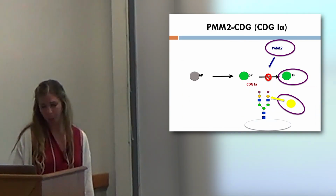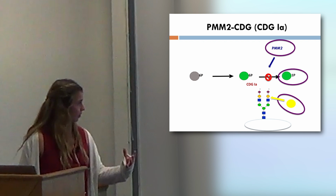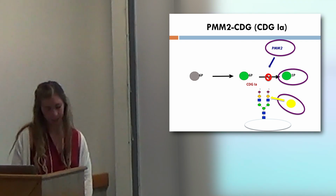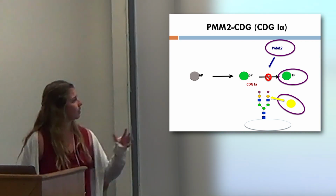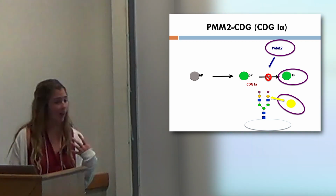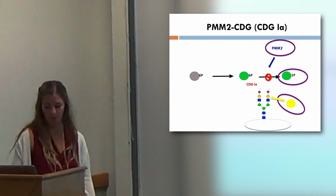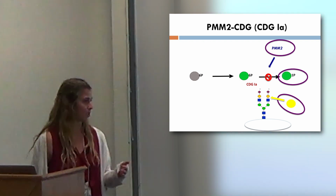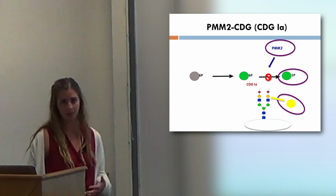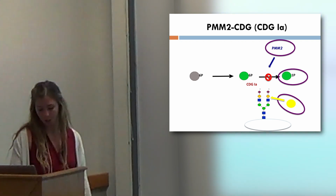So like the other CDGs we talked about, PMM2 prevents the activation of mannose, the cranberry sugar, at the beginning of the process. So to help this disease, we can kind of come at it from 3 angles. So first, bring in the missing enzyme, which in this case is PMM2. Second would be bringing in the activated mannose, which is the substrate that we're missing to make the glycan chains. And third would be to treat with galactose, which again, we showed that it's been effective in treating other CDGs, so it may similarly improve PMM2 CDG patients.